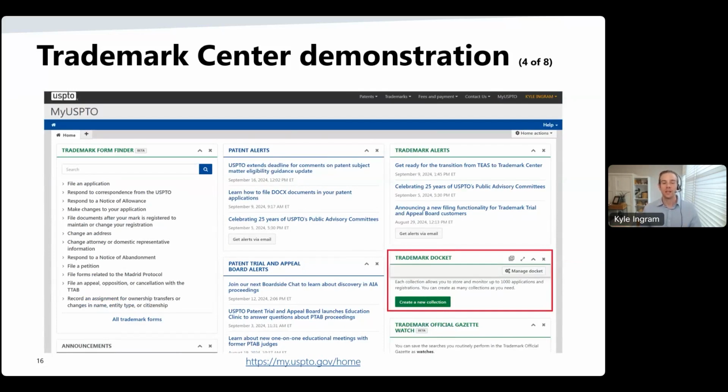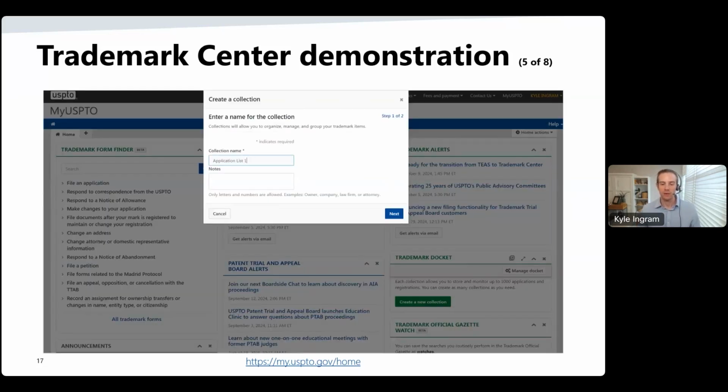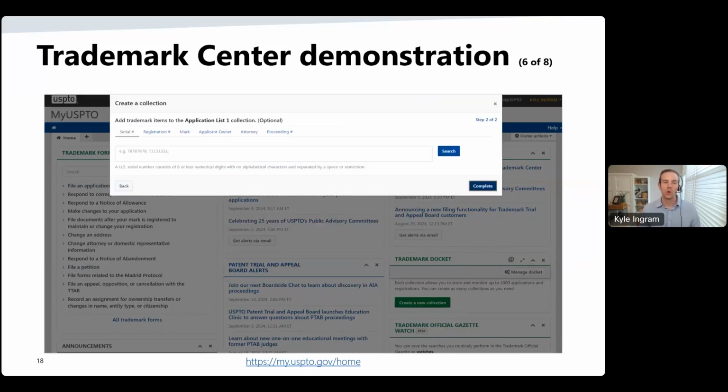And the Trademark Docket in the My USPTO page, as you can see on the screen right here, and which is accessible through the URL at the bottom of the slide, is going to allow you to store and monitor up to 1,000 applications and registrations. And what that does, here, I'll show you what happens. You click on Create a New Collection, name your collection. You can add any notes to it. Put all your application numbers, registration numbers, TTAB proceeding numbers, what have you, in here.